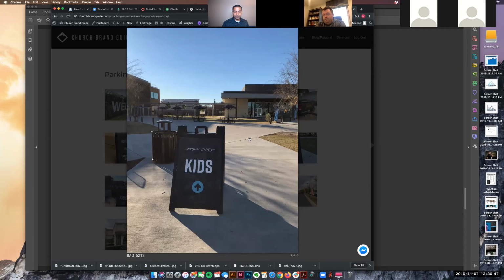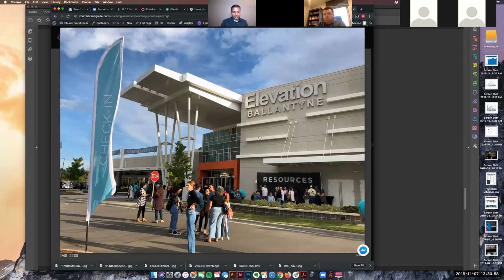Again, another sign just pointing people to the kids areas. This actually, the kids area is across a courtyard. So marking that very clearly so guests can find it even if there's nobody out there to help them. This is at Elevation Church.